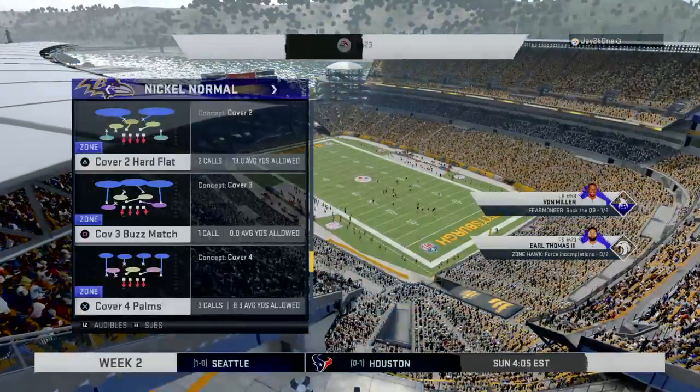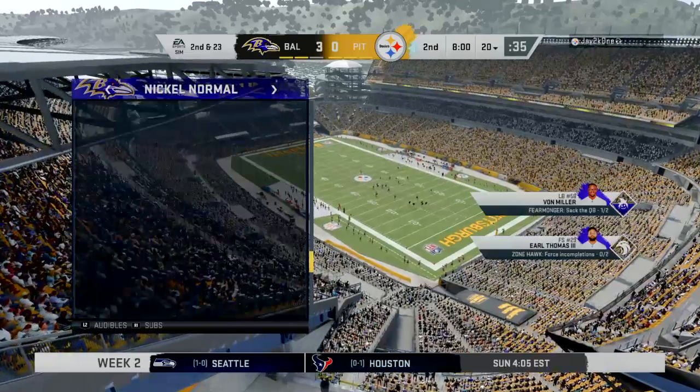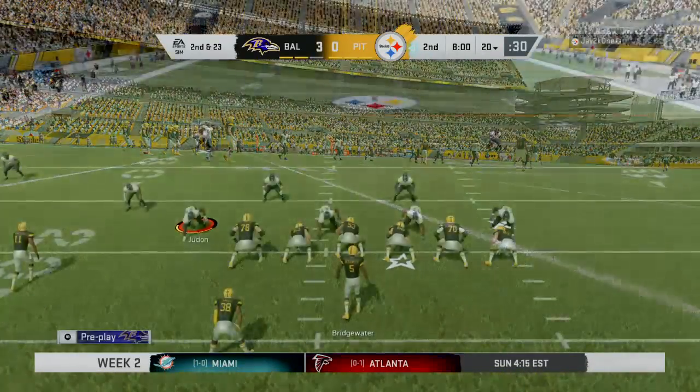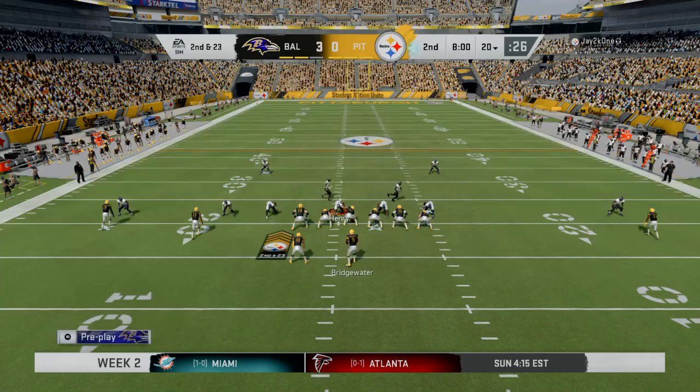3-0 after 1 on EA Sports. Second quarter action from Pittsburgh. It is the Steelers in control of the football as they've got it with a 2nd down coming up. Now that after the sack, it'll be interesting to see what they have planned for 2nd and 23.